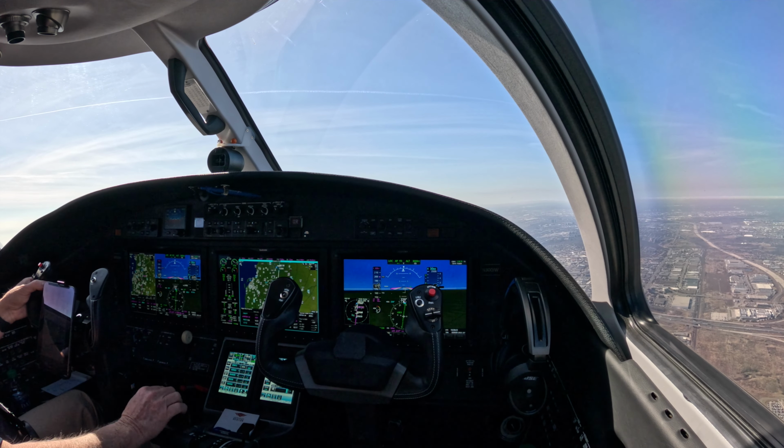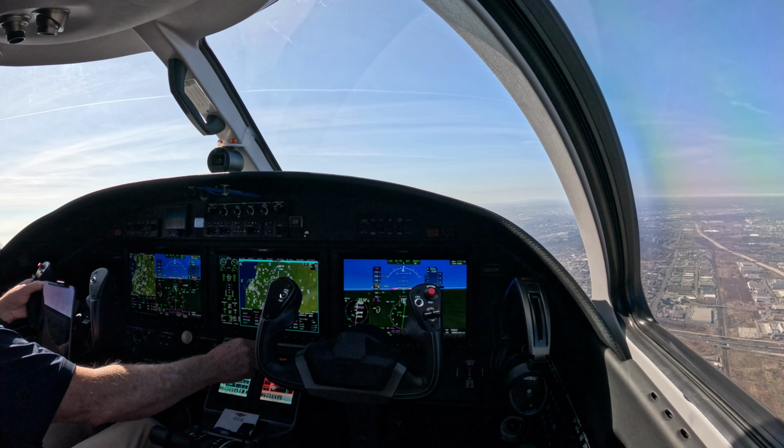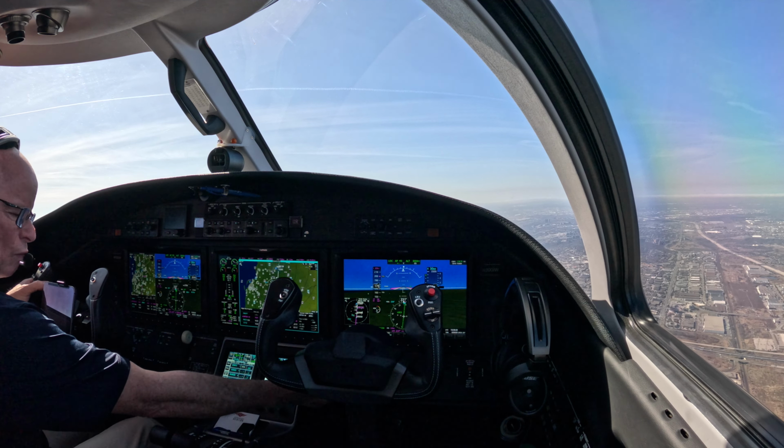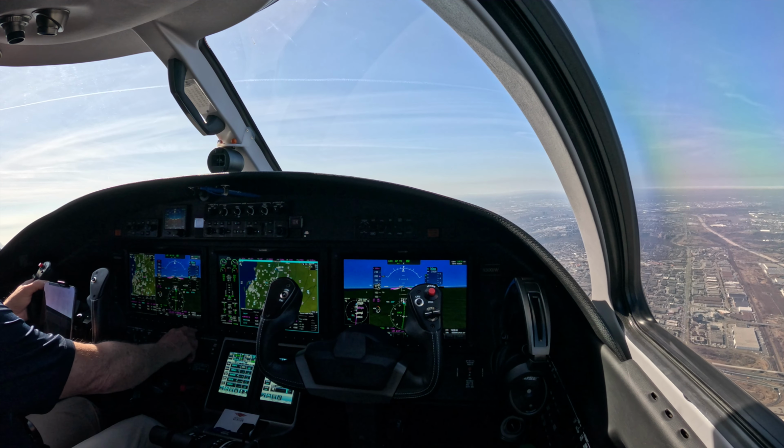Tower, Citation November 300 Juliet Whiskey, ILS 23. November 300 Juliet Whiskey, Toronto Tower, wind 150 at 6 knots. Cleared to land runway 23. Where are you parking today? Cleared to land 23, we're going to Signature. Thank you.